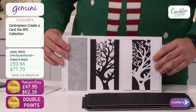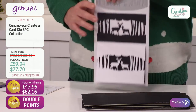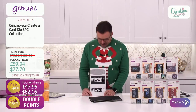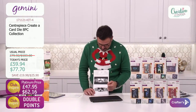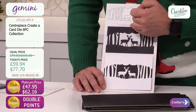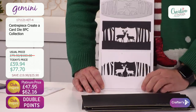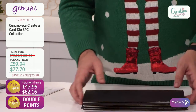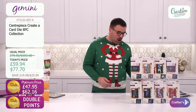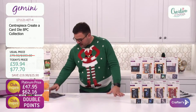You've got the fairy there, the tree, which you saw Andrew demonstrate this morning, and you also have the stag there as well, which is fantastic. Also, think about with these, you can actually create almost like a tunnel. You could have layer one with this, then remove the stags and layer them up and create a bit of a 3D dimensional scene if you wanted to. £59.94, or £77.70 gets you all of them, which is amazing, saving you almost £20, which is fantastic.